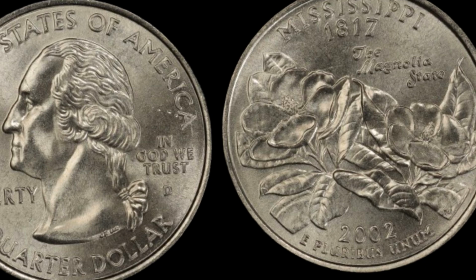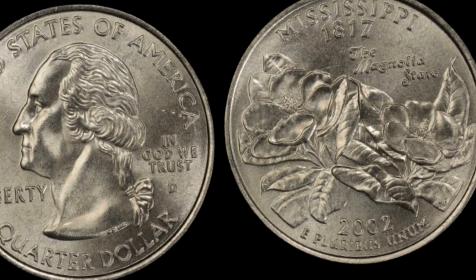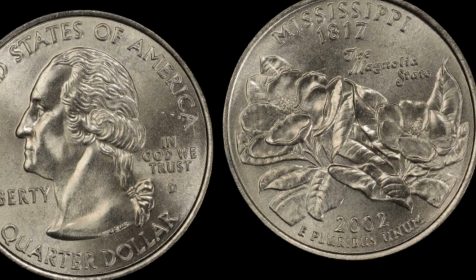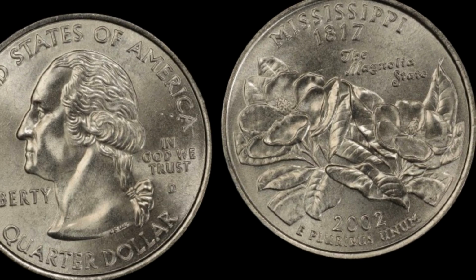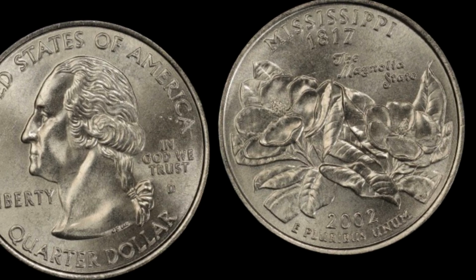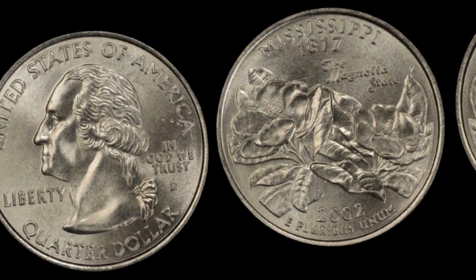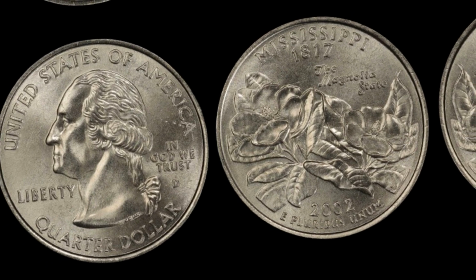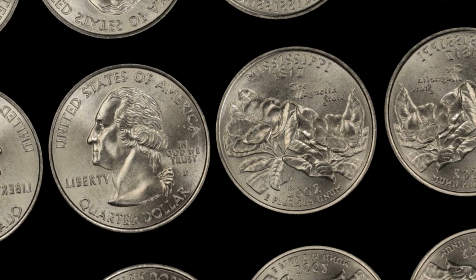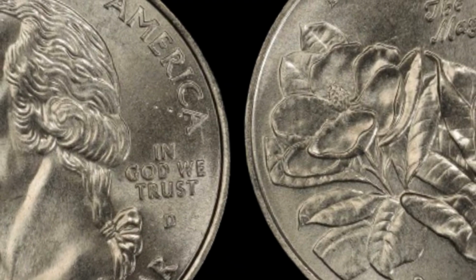In recent years, we've seen an explosion of interest in rare and error coins, driven by collectors, historians, and investors alike. Just recently, one of these coins went up for auction and sold for a jaw-dropping $64,700. This price was driven up by a few key factors: its rarity, the quality of the error, and the current demand for unique pieces of American coinage. Let's break that down a little more.